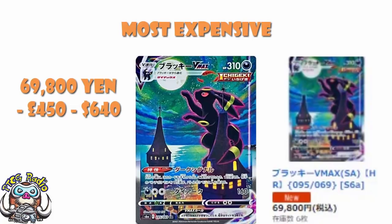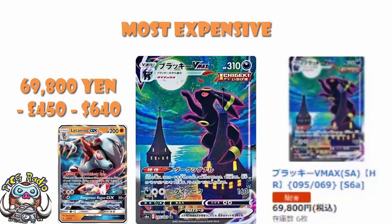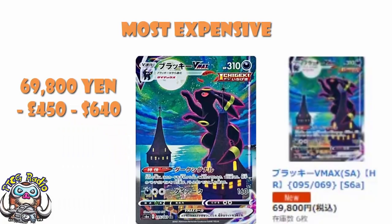Now, remember, it is, of course, a very, very playable card. It's got the same ability as the old Lycanroc GX. So it is actually going to see a whole bunch of play in a whole bunch of decks, as well as being the most popular evolution and having absolutely stunning artwork. It is absolutely no surprise. There are three things that go into affecting the price of a card, and that is the art, the Pokemon, and the playability. And this is off the charts in terms of all three of them.